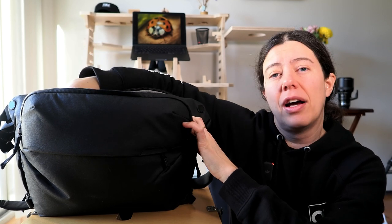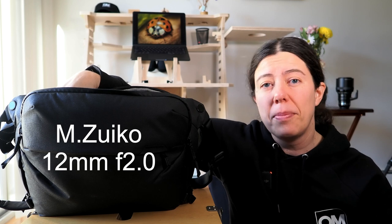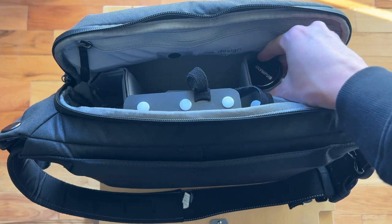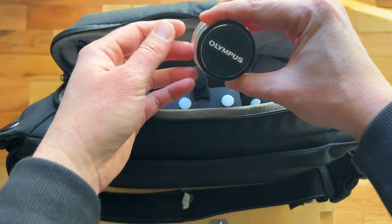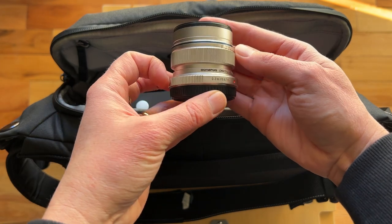And then on the other side of the divider, I have the 12 millimeter M.Zuiko Digital. It is a great little lens to have in case I want to do some vlogging. And so that's why I just added it here.